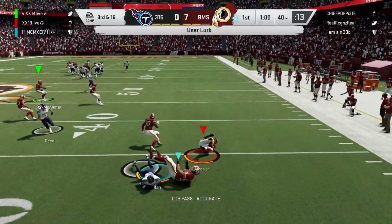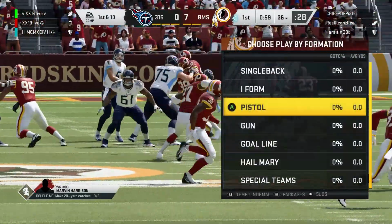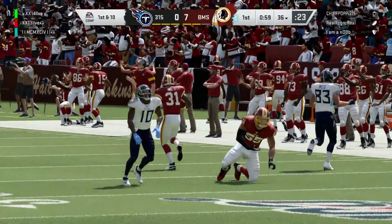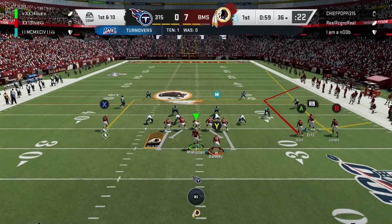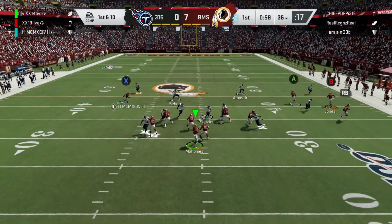Into heavy traffic, and it's intercepted. Adrian Amos with a pick, and they take possession of the football and have it at the 36-yard line. Well, they didn't exactly show patience there, did they? Just down a score, they come out firing right away and compound things by throwing an interception. They put their defense in a really tough spot. A good starting spot for the Redskins as they come up 1st and 10.